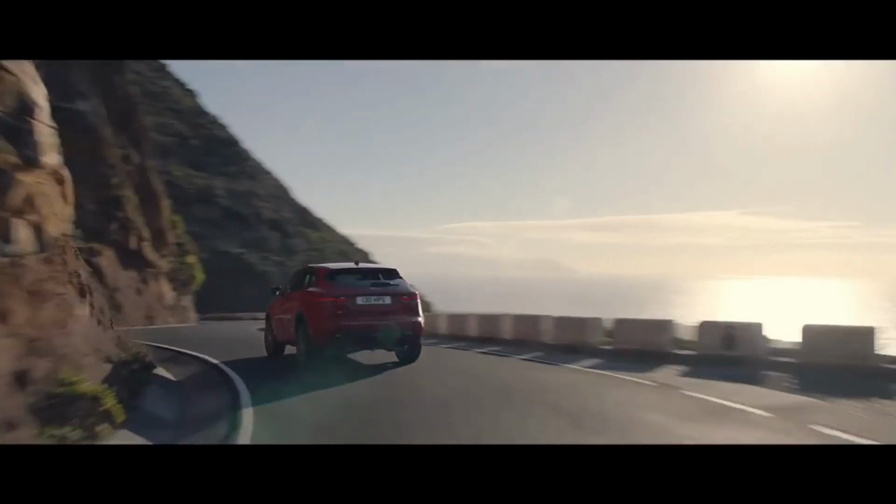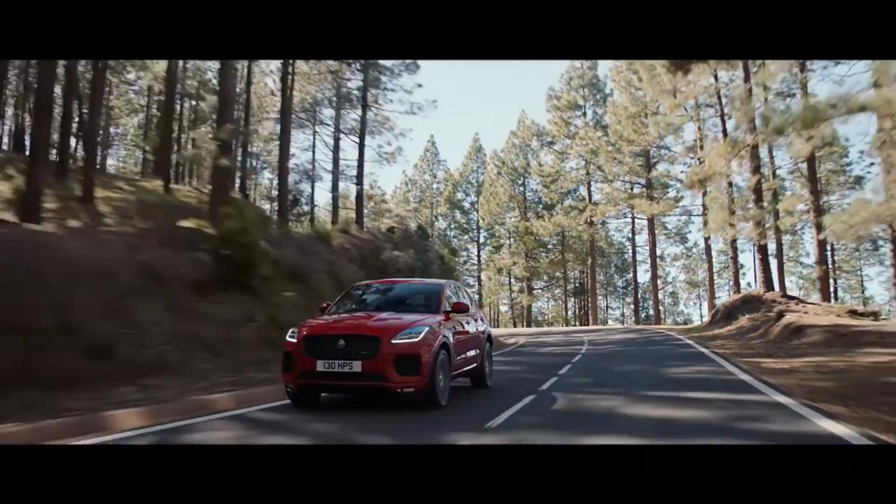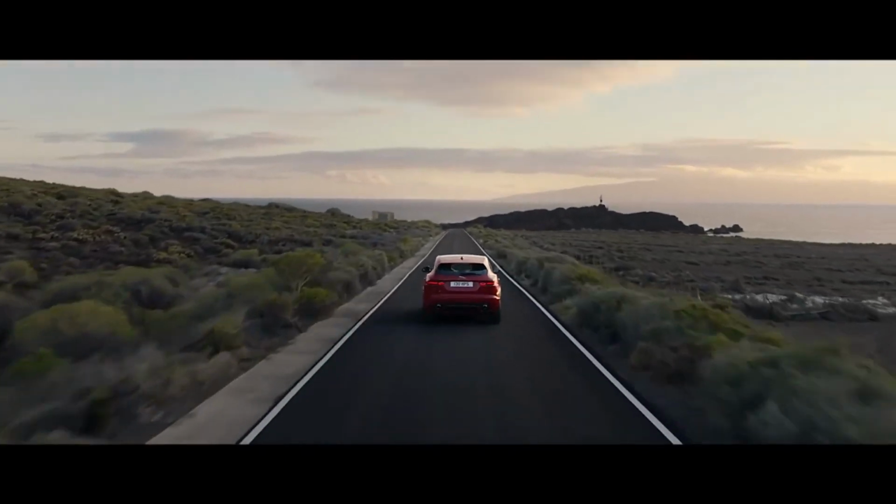The new Jaguar E-PACE. The compact SUV reimagined by Jaguar.